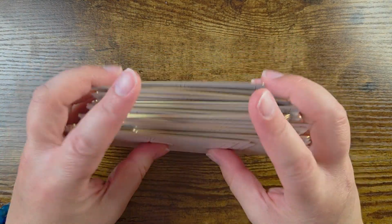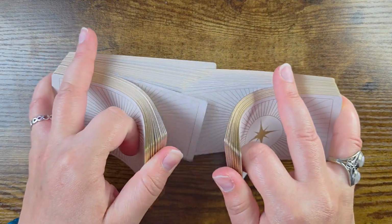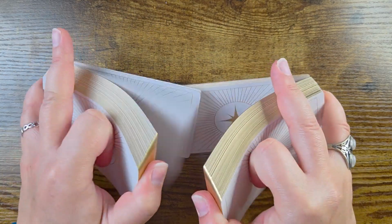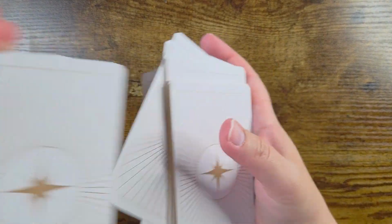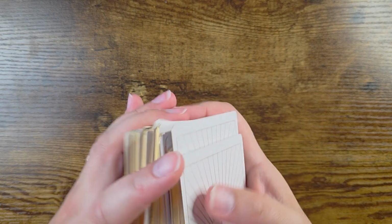Nice. Ooh, that's nice. Let's try the overhand. Ooh, yes. Okay, I really like this cardstock. It's really nice to shuffle. This is like a deck that you invest in. Like it's a treat yourself deck, I feel, or a ritual deck.